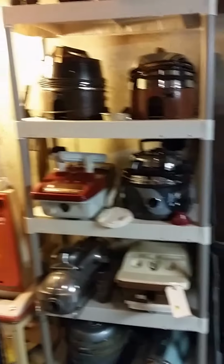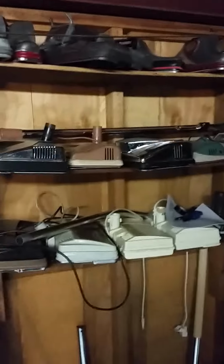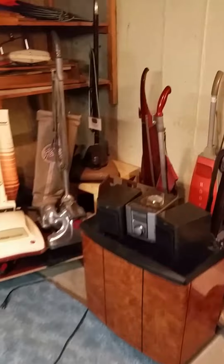I have probably acquired 15 to 20 machines in the past couple years. Many different things. A completely different setup than my old house, believe it or not. And I like this new setup. I like the new carpet as well. It's a little bit dirty. One of the Hoovers over there broke, so I'm probably just going to pitch that because I don't even want to really fix it.